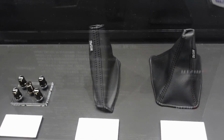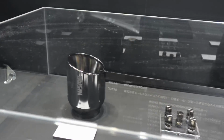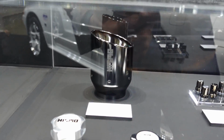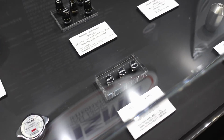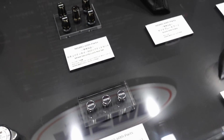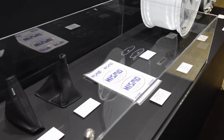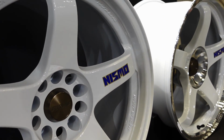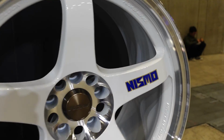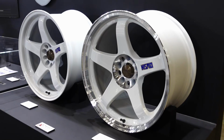They're gonna sell 1 million of these bad dogs. Old logo exhaust tips, old logo oil cap, get out of here. Man, what is that? License plate bolt set, we got lug nuts there. I wonder when this stuff is going on sale. But there are gonna be some hearts broken when their discontinued old logo stuff is no longer discontinued. That's awesome, good job Nismo.